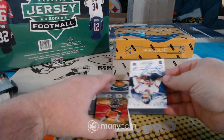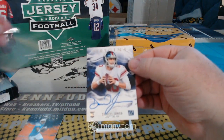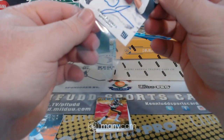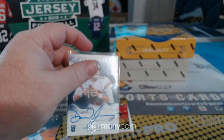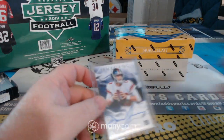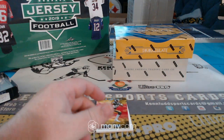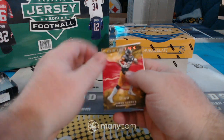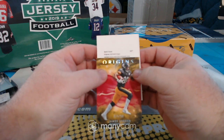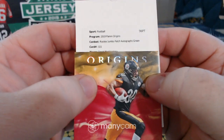Our on-card autograph. Oh, also for the New York Football Giants, Daniel Jones. That's a nice one. Nice, crisp, on-card autograph. Who has the Giants? Posey, kicking butt. Kicking butt and taking names. That's a nice one. And our RPA, rookie jumbo patch autographs green. Card 111.